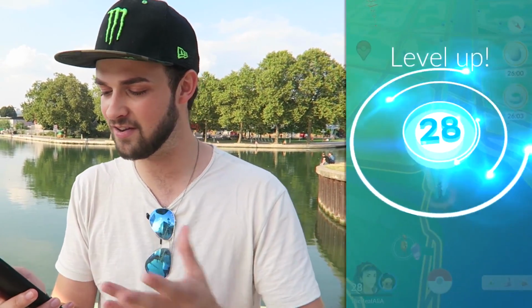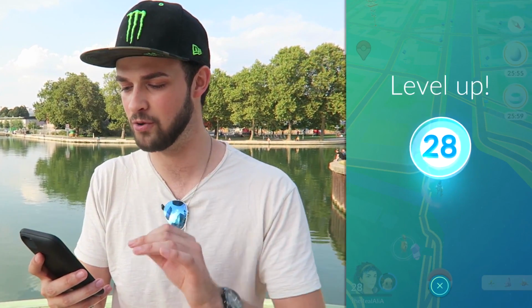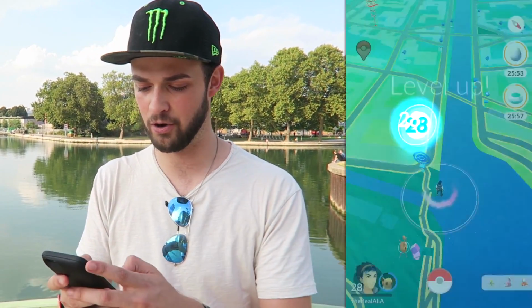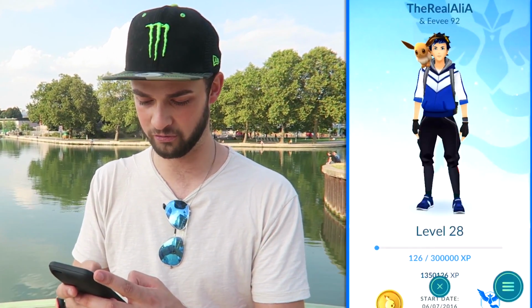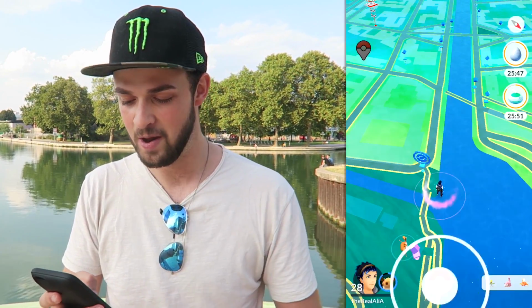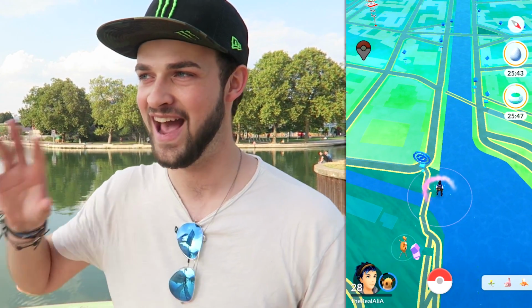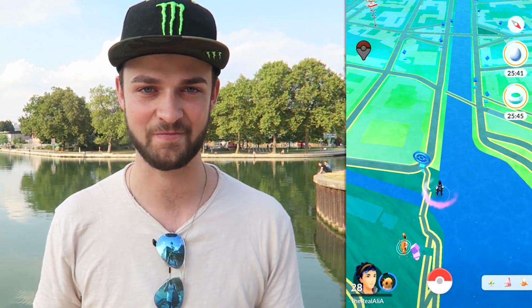That is all the XP we needed. And as you can see on screen here, level 28. Huge level. 10 Ultra Balls, loads of max potions. Absolutely awesome. So we need 300,000 XP for the next level, which is huge. But what we're going to do next is do some new evolutions, power up all of our top Pokemon, and head to the station to do all of that.